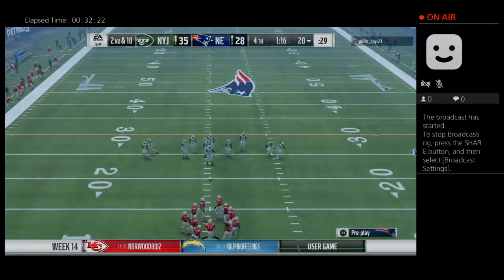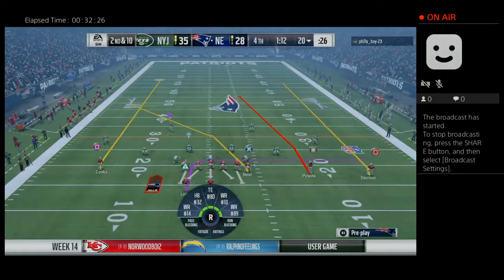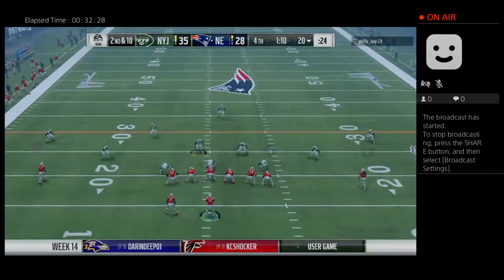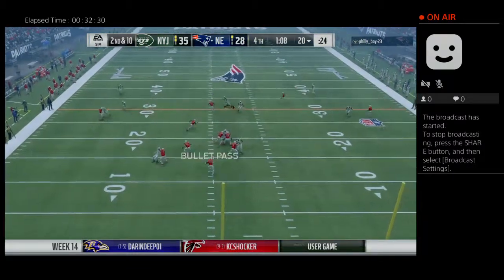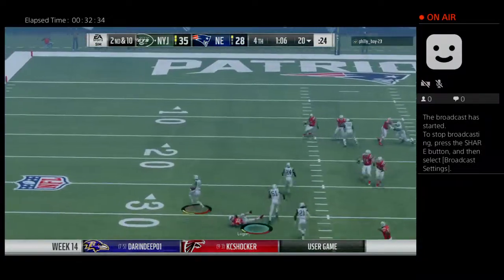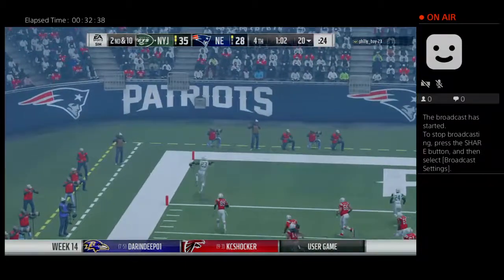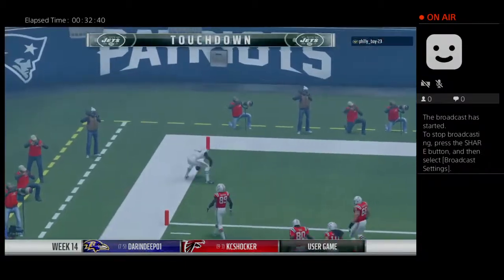So they almost turn it over there. Scary moment. Second down here. Back to throw. And, oh, a crusher there as it's intercepted. Picked off at the 36. And it's a touchdown for the Jets.